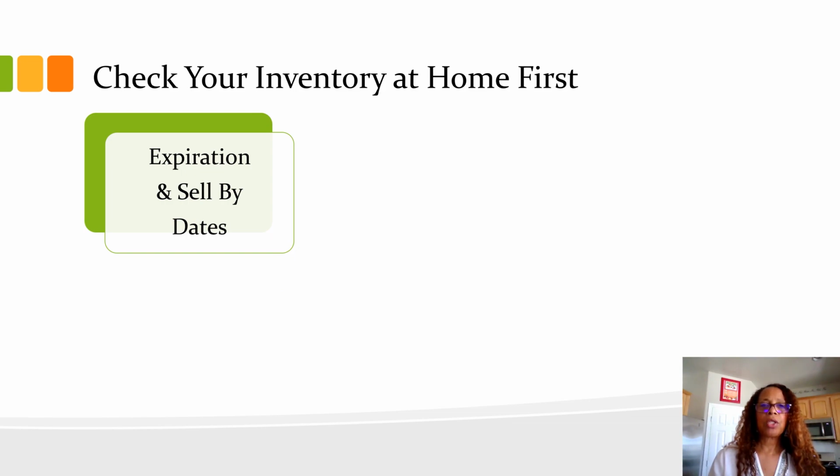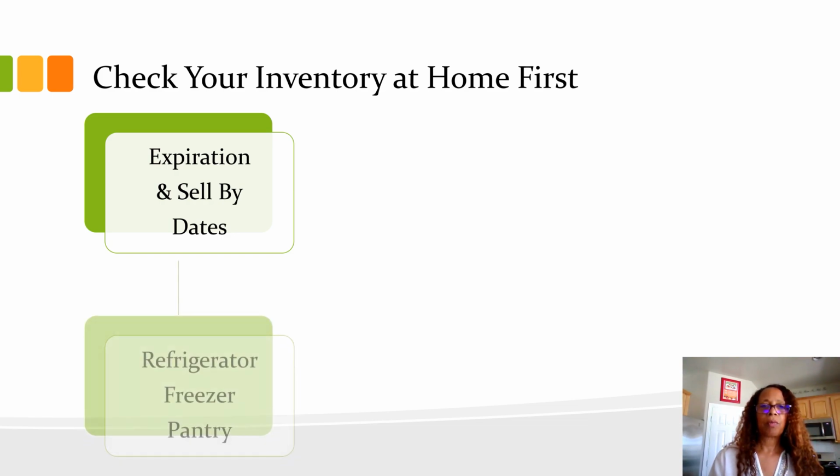The first thing you want to do is check the expiration and sell-by dates, so that when you get back home after you've gone out, you don't throw something out and go, oh, now I wish I would have gotten this because now this one has expired. So that's very important for you to do.